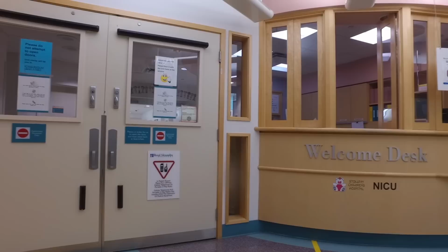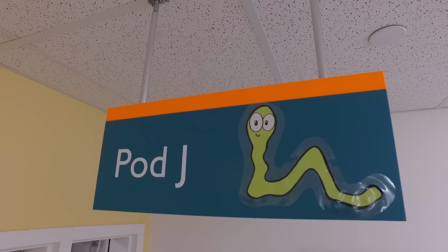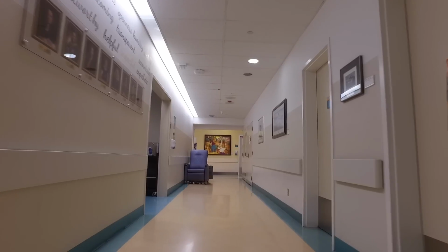Welcome to the NICU at the Royal Alex. This site has 69 beds. Here at the Alex, each of the rooms is called a pod. There are spaces for 6 to 9 babies in each pod. The unit is shaped like an L.